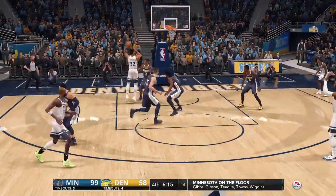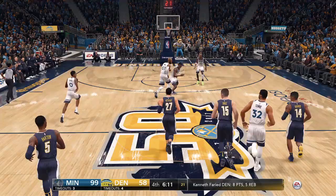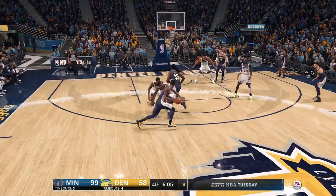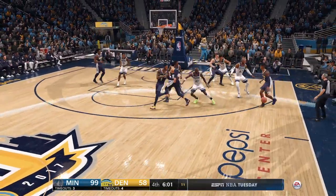The two defenders converge. Fareed, the rebound. Jeff Fareed was born to rebound. NCAA Division I record holder for most career rebounds. He broke Tim Duncan's record. The guy's done it in the NBA. He just knows how to grab boards.